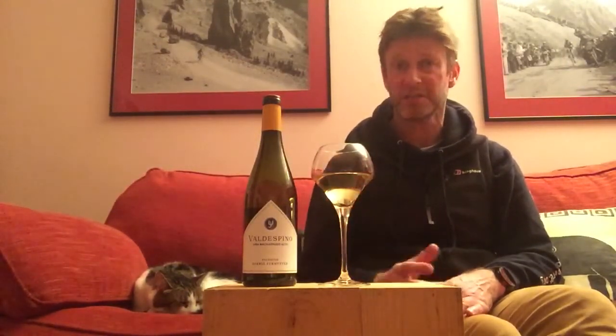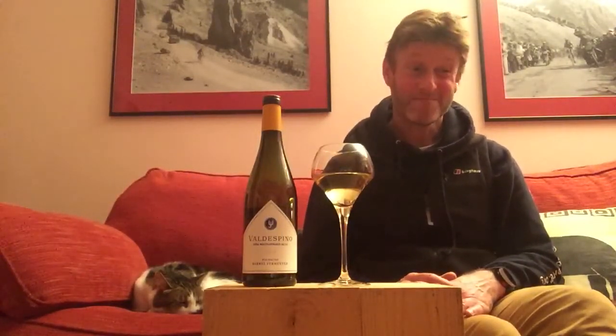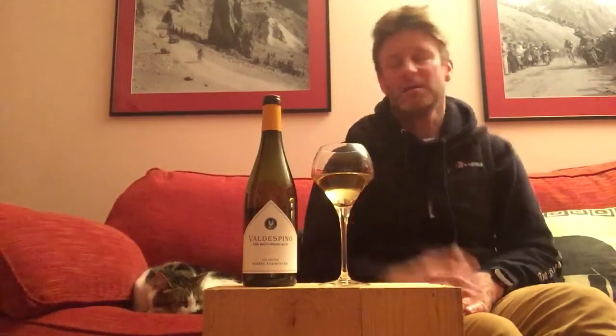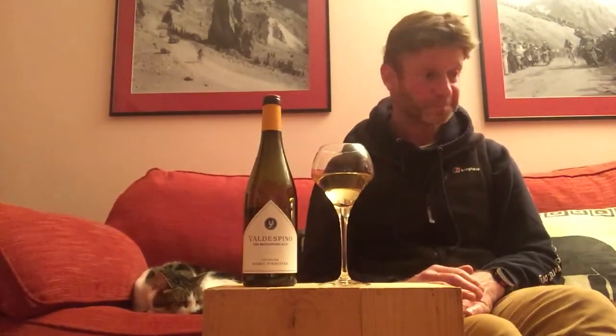I had this with a bit of cheese a few minutes ago. It does soften it. For me, honestly, it spoiled the cheese. It's a slightly curious tasting, this one. But it does all the things that Decanter says it does, that is for sure.